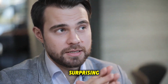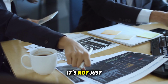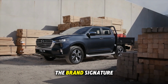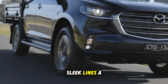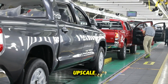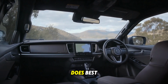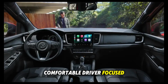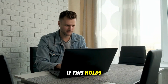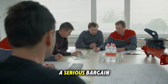What's even more surprising is how Mazda managed to package this truck. Reports suggest it's not just stripped bare to hit that low price. Instead, it comes with the brand's signature design language. Sleek lines, a bold grille, and modern LED lighting that make it look far more upscale than its cost would suggest. Inside, Mazda is likely leaning into what it does best. Comfortable, driver-focused interiors that feel premium even in budget-friendly models. If this holds true, the $20,000 pickup won't feel cheap, it'll feel like a serious bargain.